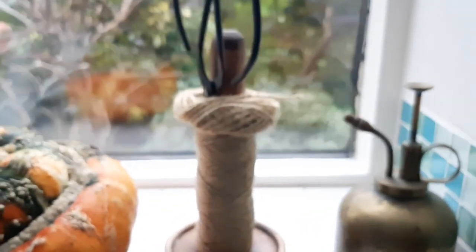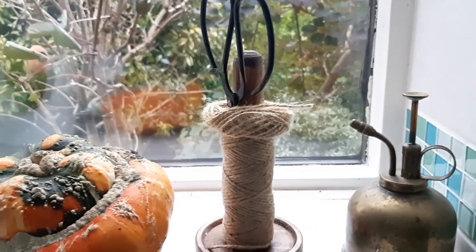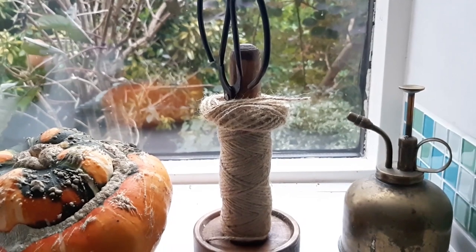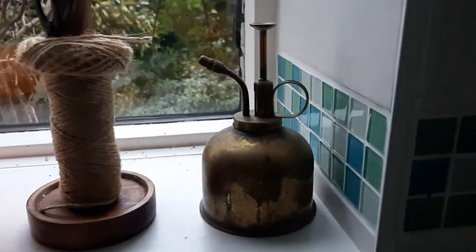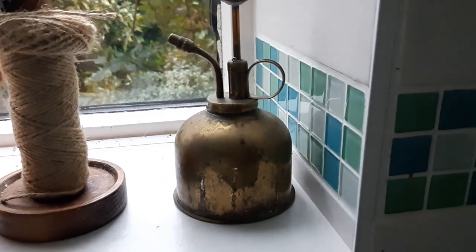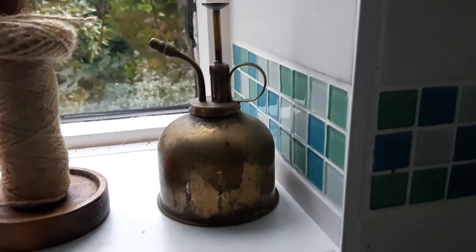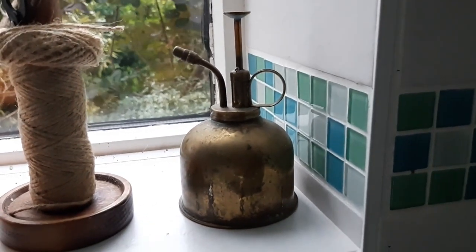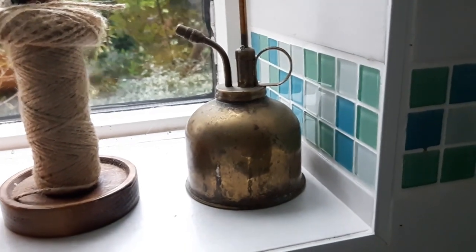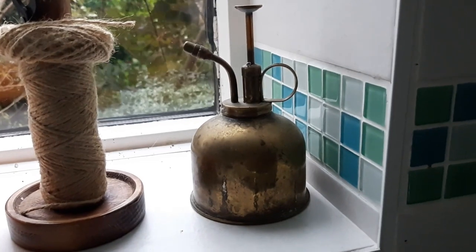Then I have some string and it's decided not to focus on it. That's not really helpful. There we go. Some string and scissors, very handy to have. And then finally, this rather old brass, well, I don't think it's proper brass, plant sprayer thing, which doesn't work terribly well, but it looks rather nice, doesn't it? It needs a bit of a polish as well. But there you go. So that's that windowsill.